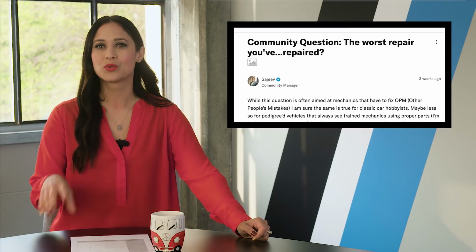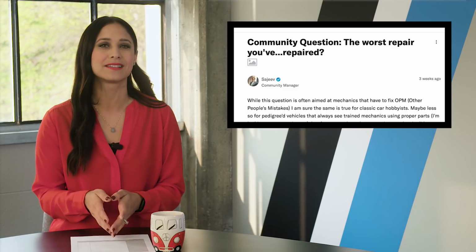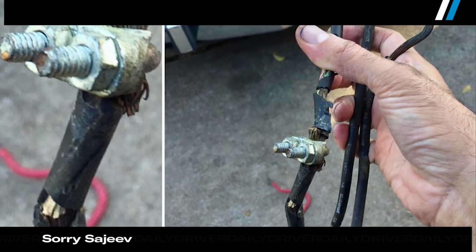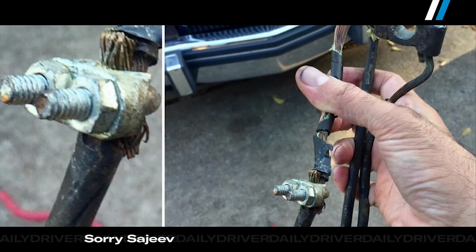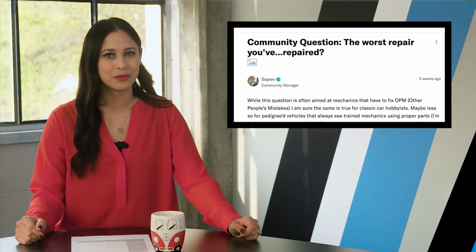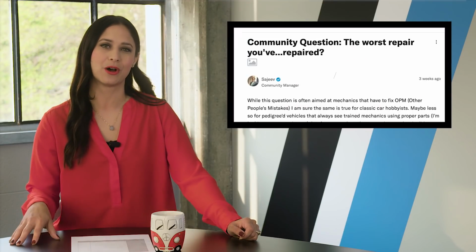Hagerty's Sajeev Mehta was working on his Town Car and found this creative battery cable extension. Yep, that's a battery terminal connector holding 2 wires together. You already bought the connector. Why not just get a new wire too? He posted his story in the Hagerty community and found out he wasn't alone.